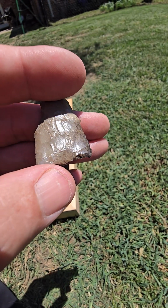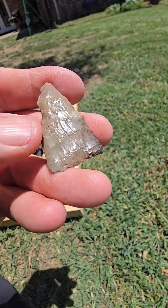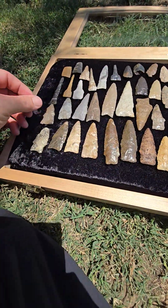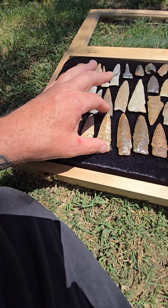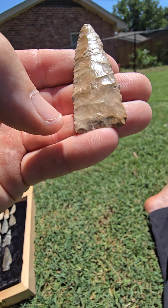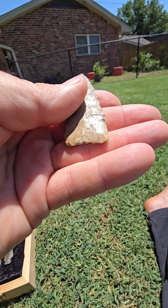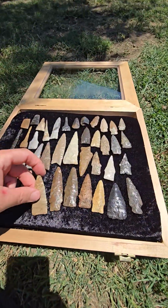A key trait on Scottsbluffs is way down at the base. At the very bottom of the base, they'll have big flakes going across. I mean, I can pick up any one of these and they'll have it. Way down at the base, going across. Then they'll have little tiny flea bites going up. Boop, boop, boop, going up. And then across the base, boom.